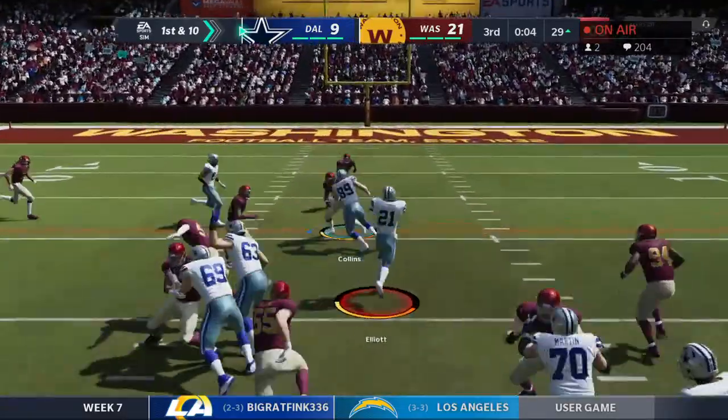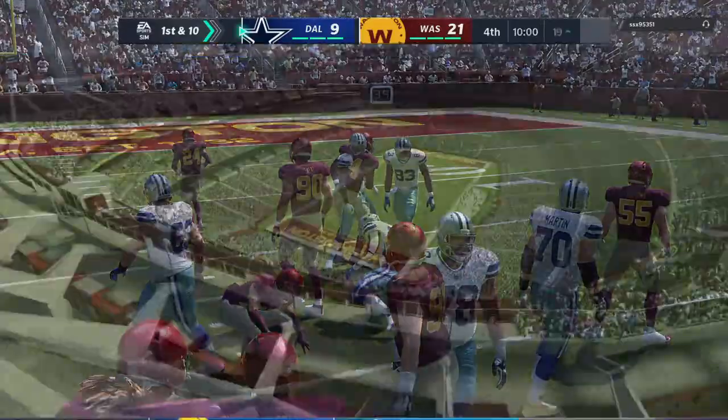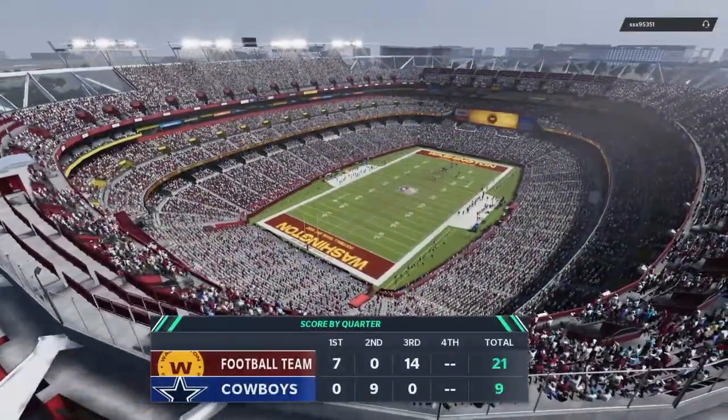They'll run with Elliott, and inside the 20 before he's brought down. Give him 10 there. Good enough for a Cowboy first down.